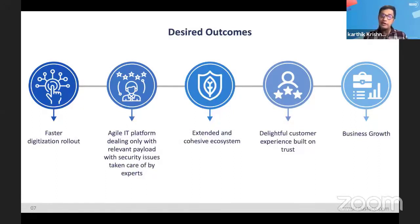This actually moves to an extended cohesive ecosystem. And this means not just the ecosystem of integrating with third-party libraries and services. This also means that all your internal services, teams, as well as your extended ecosystem, all talk the same language in terms of security. You all understand what the risk is, how the risk is being talked about in a similar vocabulary, and that actually helps.